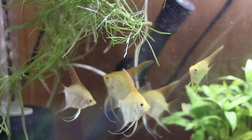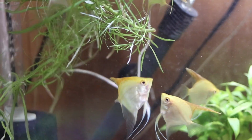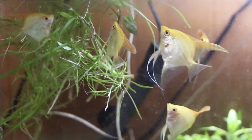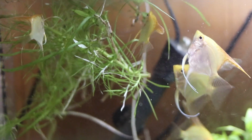Angels are omnivores, which means they like both meaty foods and they like foods with a higher vegetable content. We've never known them to be finicky eaters. Actually, it's the opposite. I don't remember a food that they won't eat. We've had success with all kinds of foods, from live foods like brine shrimp to frozen foods, pellets, and flakes.